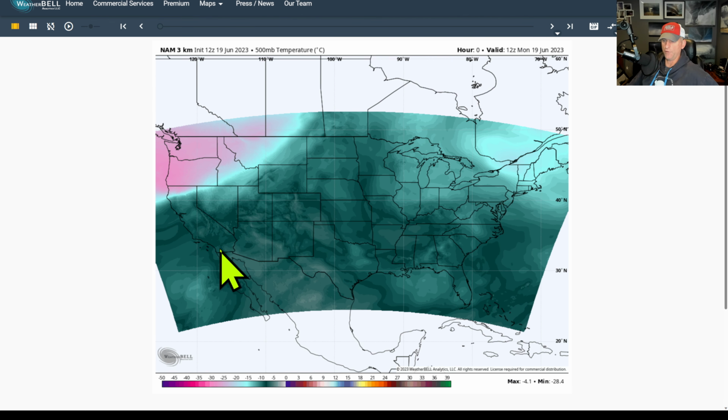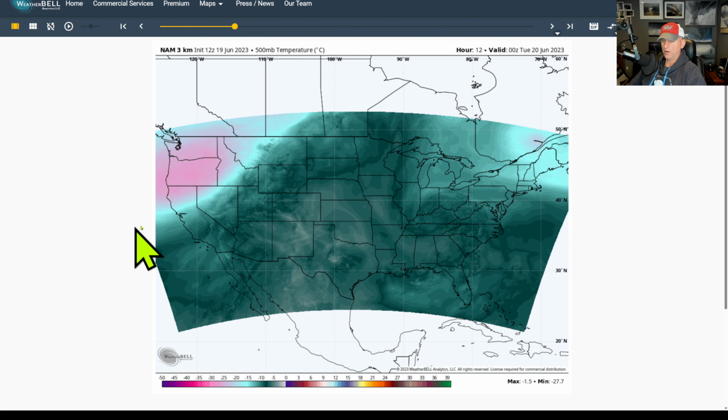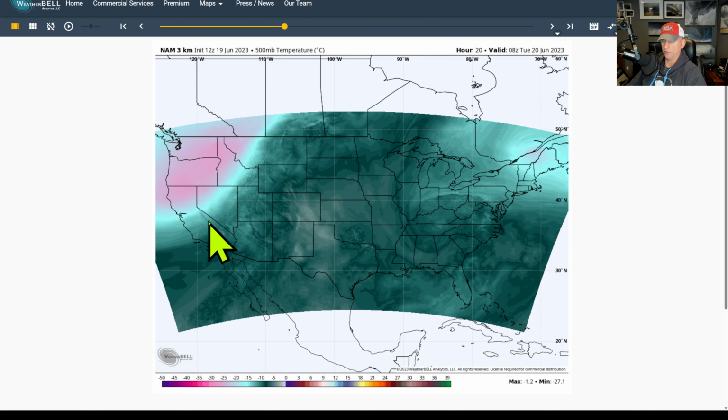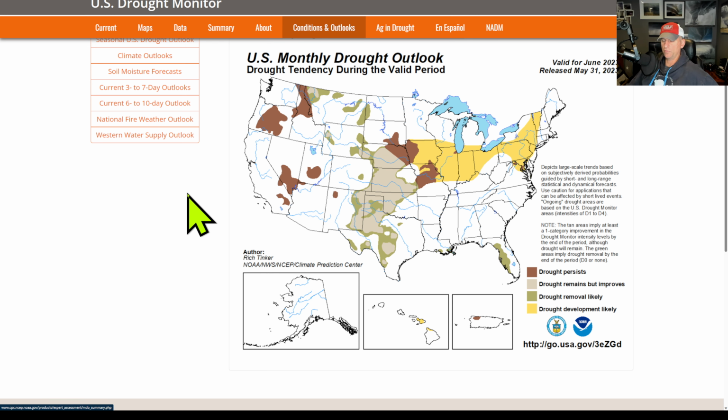You can see that trough here. And it's a big temperature gradient here, and this continues down into the lower levels of the atmosphere as well. So as you can see, you bring that very cold air aloft into the region, and you get that strong gradient here. That's what's kicking up those winds and helping to increase some of the fire danger across the Intermountain West.